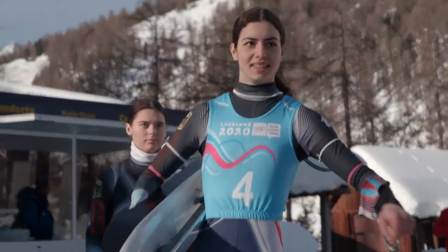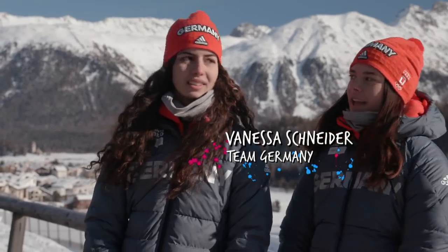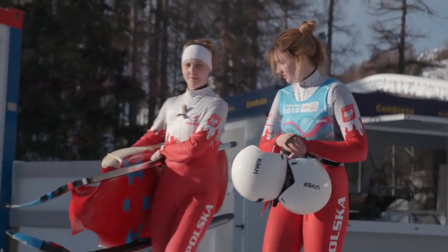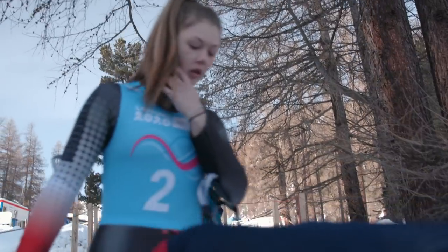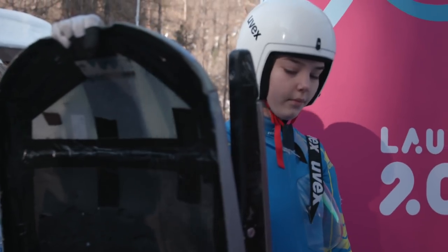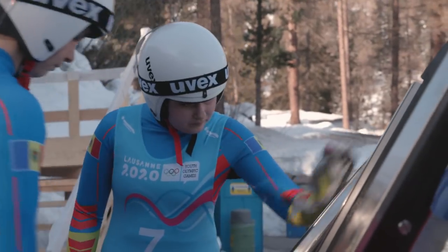There have only been males to race in doubles. It's progress and we're really happy about it, to get the chance to prove that we as girls can also do that. I think it's definitely time and it's good for women in sport. I hope I can inspire younger female athletes in the future just by paving the way for more generations to come.